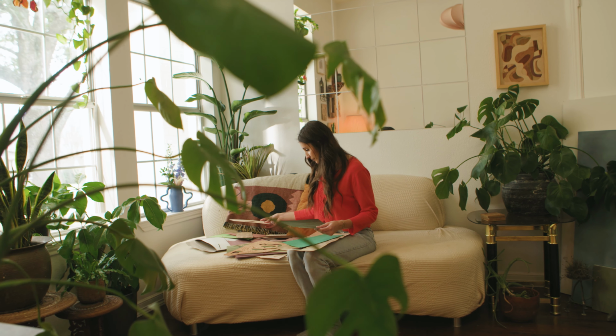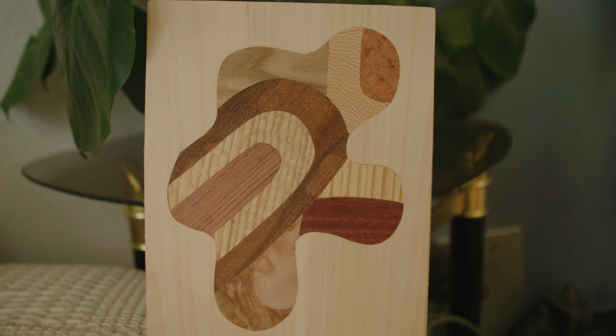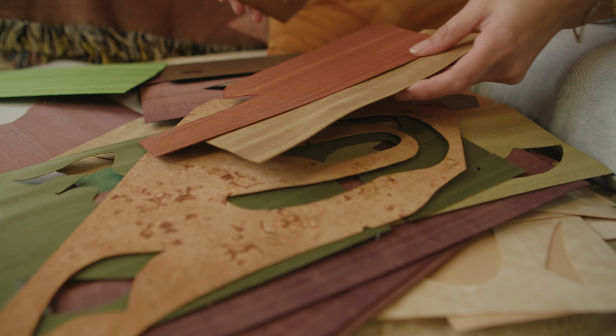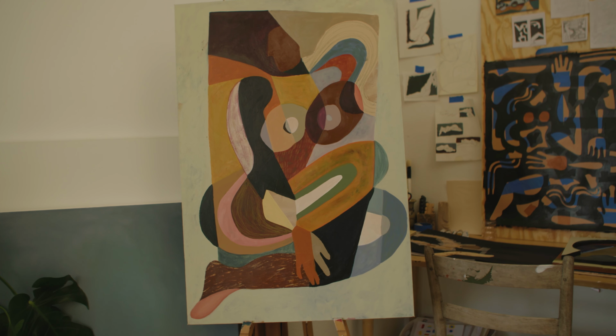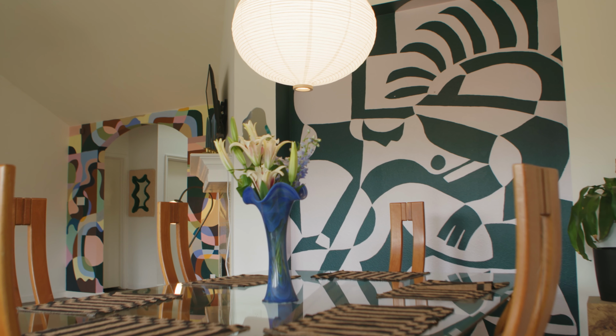It's good for me to just keep letting go of control, keep reminding myself that not everything's going to be perfect. You have to make these mistakes. And once I got over that hump and got the momentum, you know, it's okay. And then beautiful things come from that.